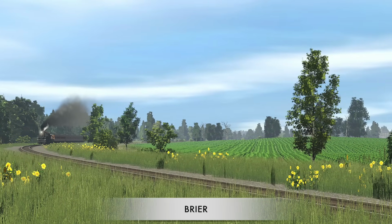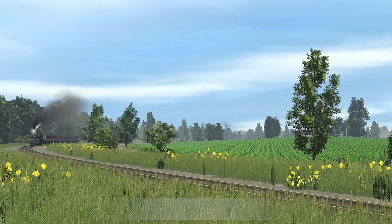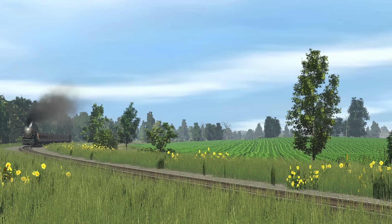Running at 35 miles an hour, the 1086 makes easy work of the 8-car train as she leaves the Allegheny city limits at Brier.